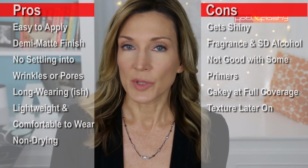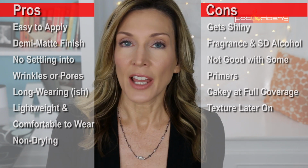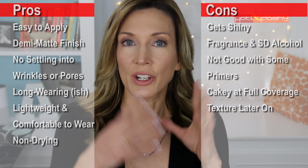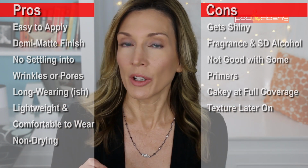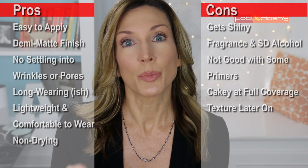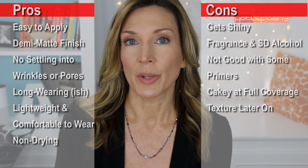Definitely the oil comes through. It needs to either be set with a setting powder or blotted throughout the day in order to keep that nice demi-matte oil-free finish. This does have fragrance and SD alcohol, so if you have super sensitive skin, you might want to stay away from it from that standpoint.